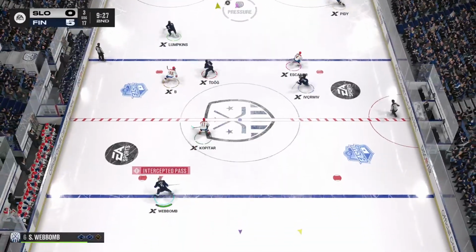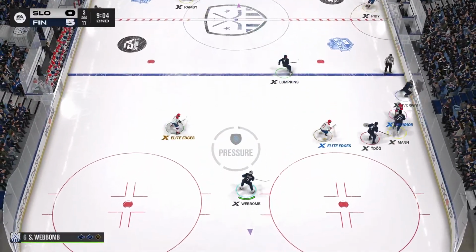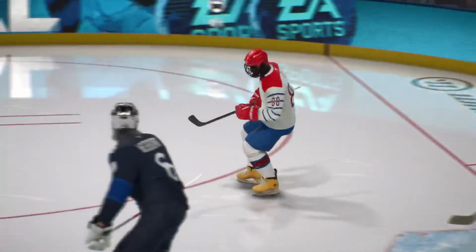The Screaming Eagles will play it in their own end. Works it across to Kano, and he sidesteps the check there. Scores! We'll get those rally caps on.